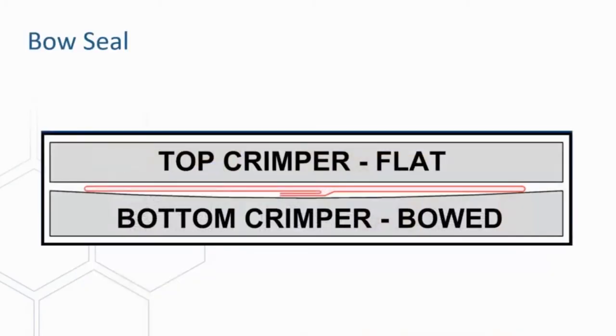LAKO Tool has developed a bowed seal to use on steel crimpers in a cold seal application. We utilize bowed lower crimpers in both our patented MSD system and OEM style crimpers to help reduce the added pressure at the fin seal transition point. While this picture is an exaggerated example of the bow design, it incorporates a slight rounded relief on the seal surface on the lower crimper rather than a channel to reduce the pressure in and around the transition area.